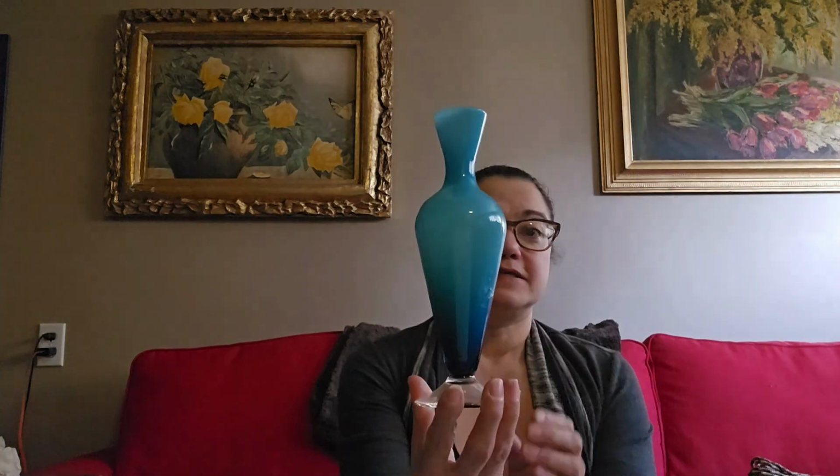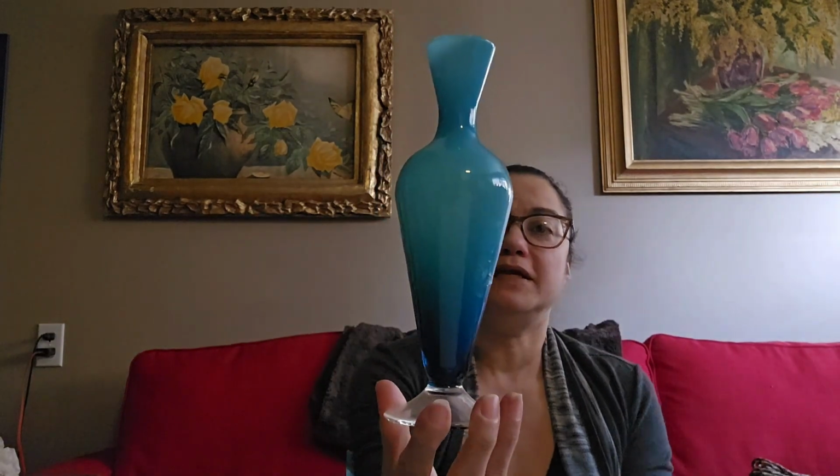I got a nice little vase. Not sure again who made it. There is no mark on it whatsoever. But little vases like this, I can generally get anywhere from $20 to $28. So that's going to be one of the ones that actually goes up at the antique mall. I don't sell much glass in my store. Different clientele completely from the people that go up to the antique mall.